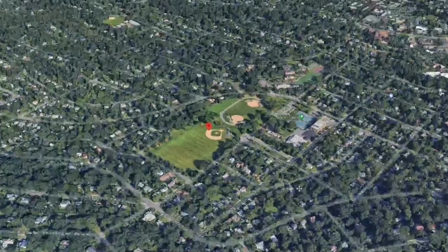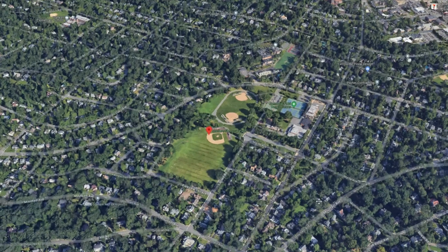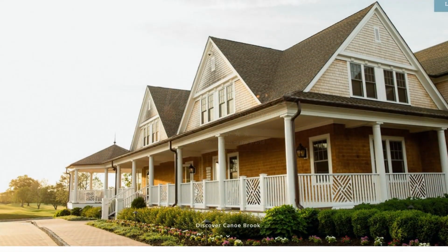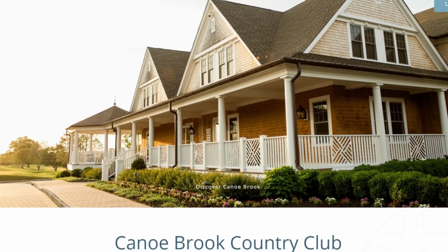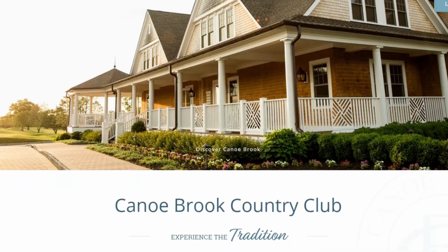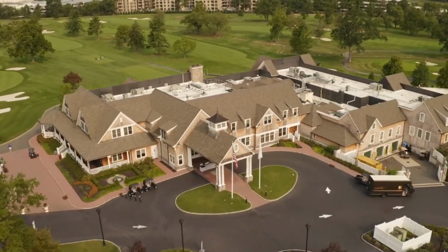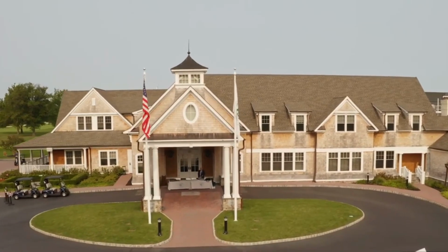But there you're going to find a tennis court, a softball field, a basketball court, and obviously the school. But we ended up coming to the Canoe Brook Country Club, because even though it's partly in Short Hills, it's also partly in Summit. It's a private golf course, and you need to know somebody to pretty much get you in here. But besides that, right next door is another country club as well, also for golfing. That one's in Summit. But pretty much, even though it's not in Summit, you'll still be able to come in here.